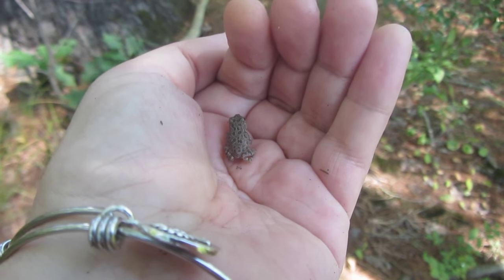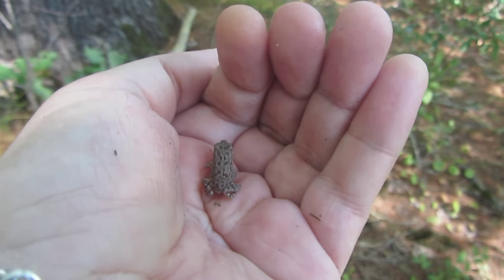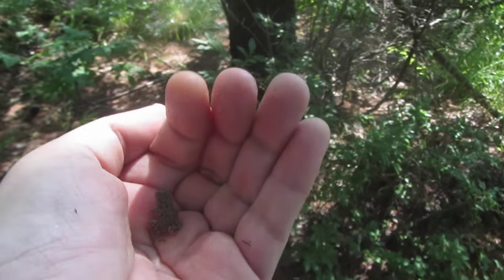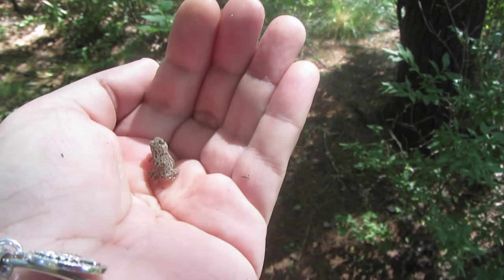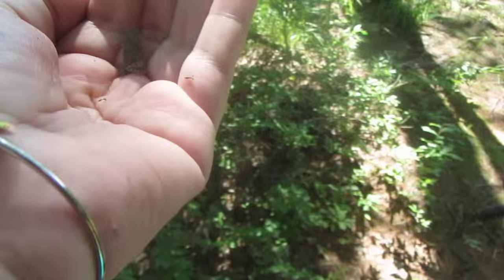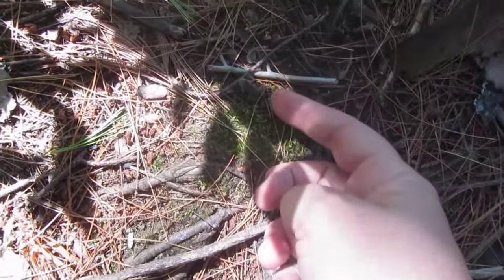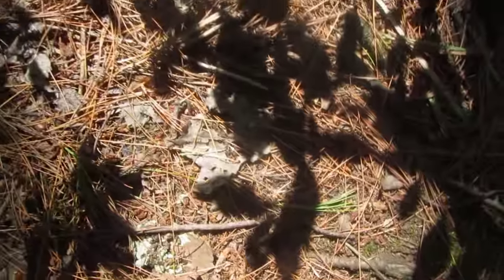Look at this little baby toad, guys. It's so small. There's a whole bunch of them around here. Let's see, there's a lighting bed there. Hey, little toad. How you doing there, guy? Let me put you back down. Whoops, he jumped. Bye, toad. Here he goes. I love him.